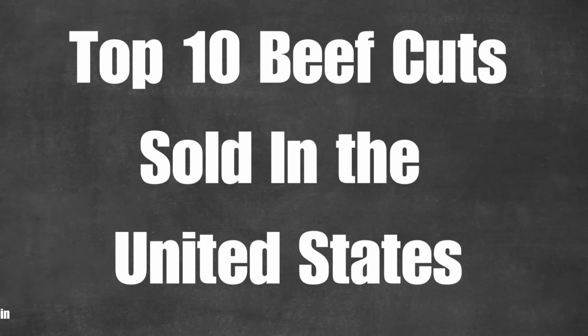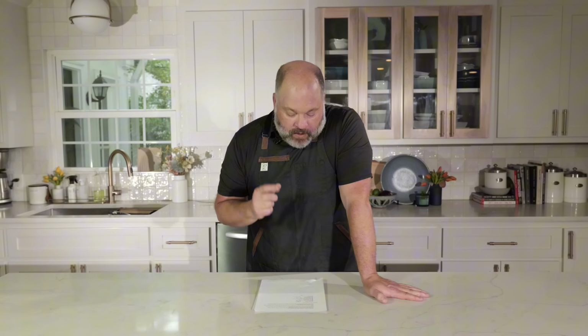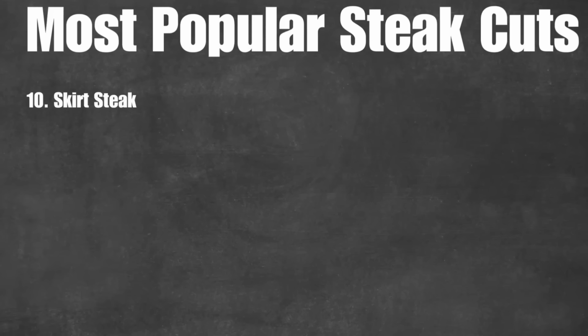I want to break down the top 10 steak cuts sold in the United States. I want to tell you where they come from, and I'm going to show you on the diagram where they come from. So number 10 comes in at the skirt steak.